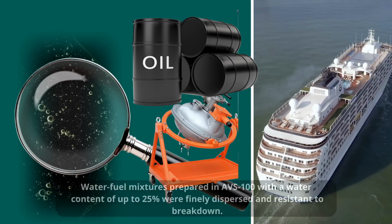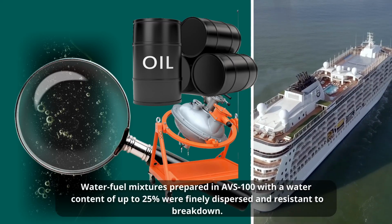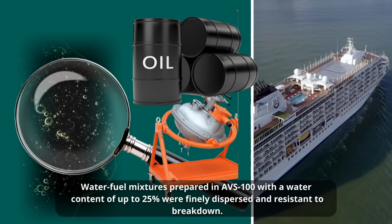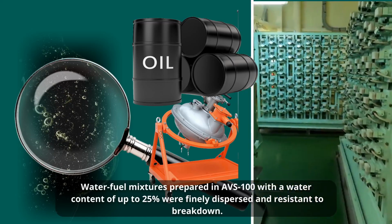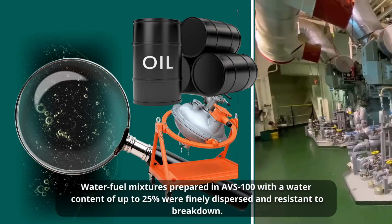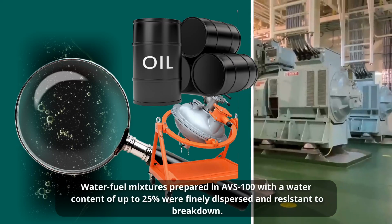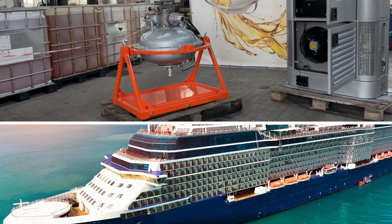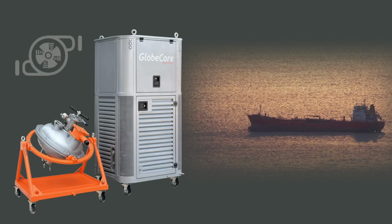Furthermore, the combustion efficiency of water-fuel emulsion was studied depending on the water and fuel oil content. It was found that water-fuel mixtures prepared in AVS 100 with a water content of up to 25% were finely dispersed and resistant to breakdown. Their combustion in auxiliary boilers turned out trouble-free, no flame flickering was observed, ignition occurred smoothly, and burning was smokeless. Thus, the use of vortex layer devices in the process of heavy marine fuel production has the following advantages.